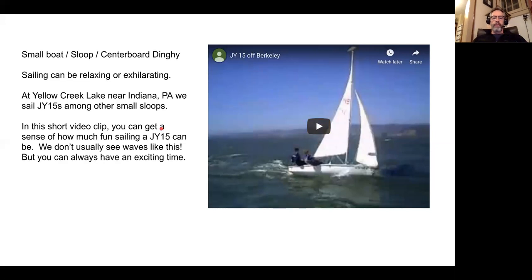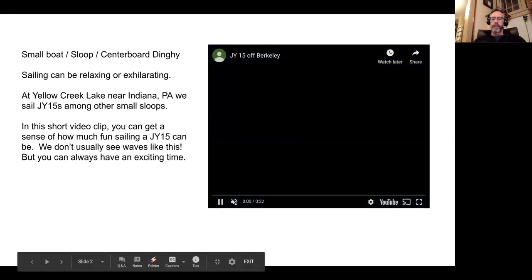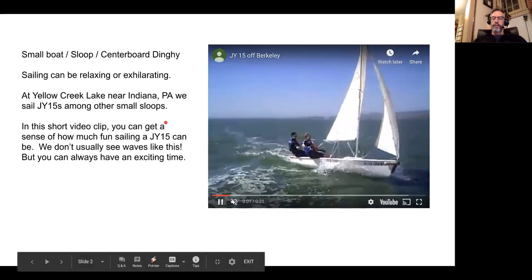So at Yellow Creek, we sail the JY-15, and most beginning sailing, small boat sailing classes sail similar boats, sloops or centerboard dinghies, small boats 13 to 15 foot in length that may suit 1 or 2 people and usually have 2 sails. Here's a clip of the JY-15.